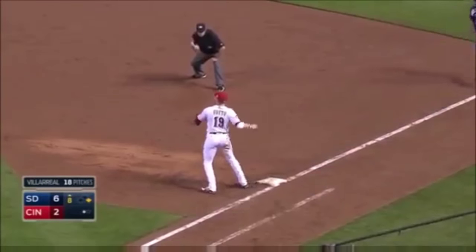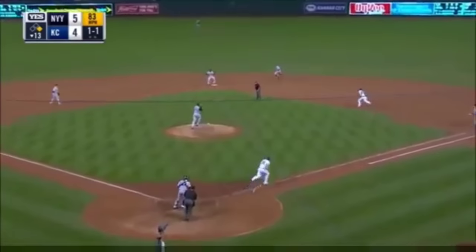Brandon, are you kidding me? Wow. Right back to Betances. Caught it between his leg. There's one. On the first. It's a double play. 1-6-3. How did Betances catch that?